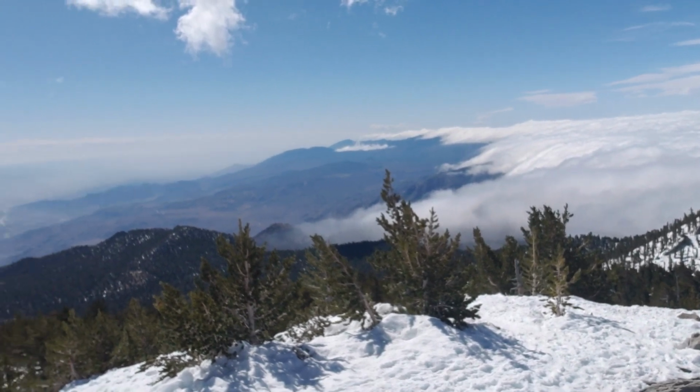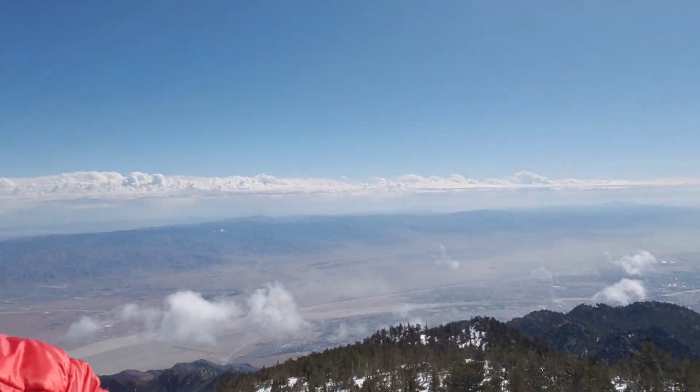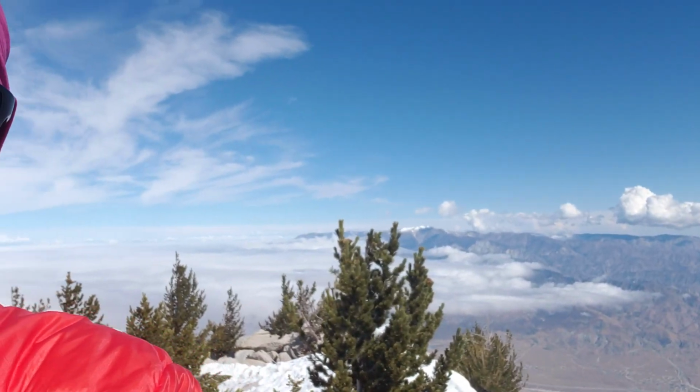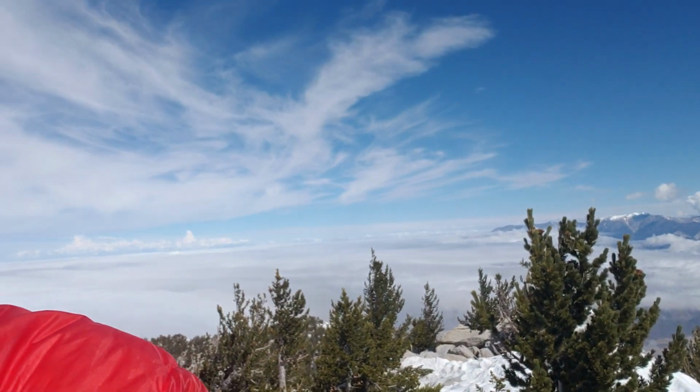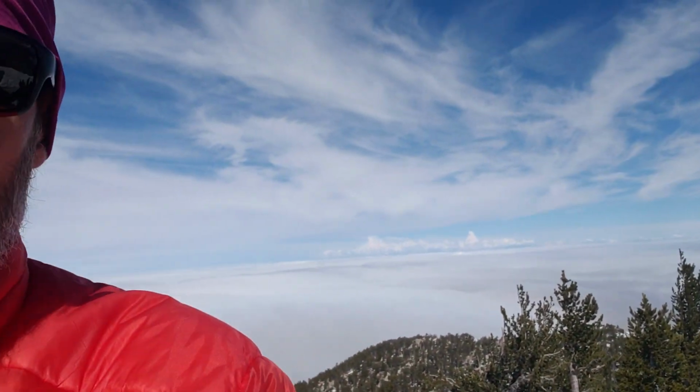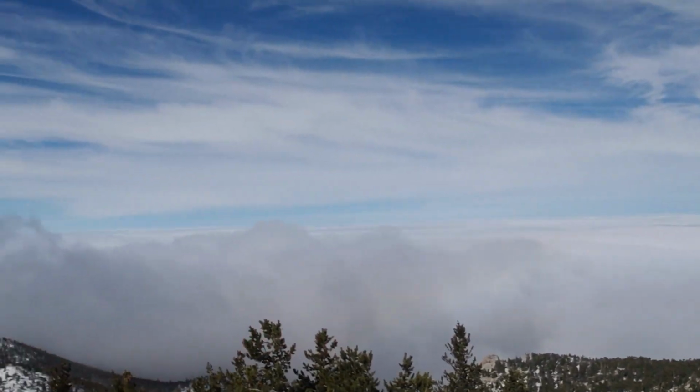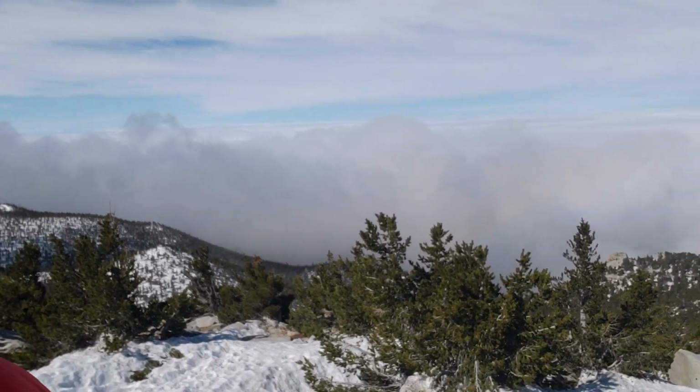See some spectacular cloud coming through over the Desert Divide there. Looks like maybe some evidence of some past thunderstorms over Joshua Tree. Nice cloud coming in through San Gorgonio Pass, and up behind me the sort of lifted marine layer.